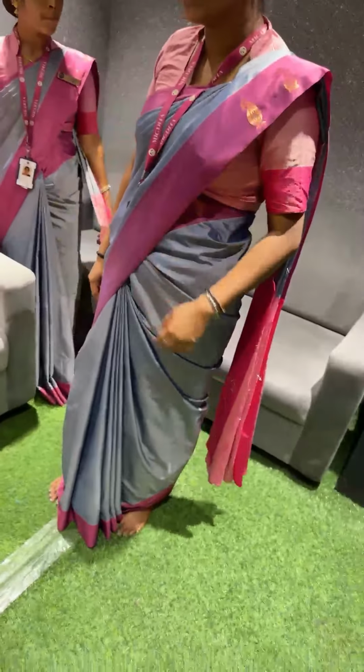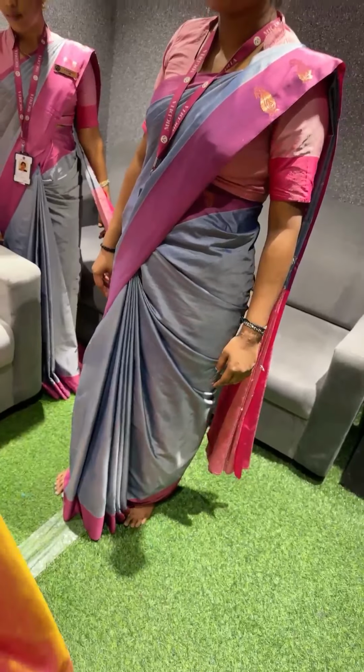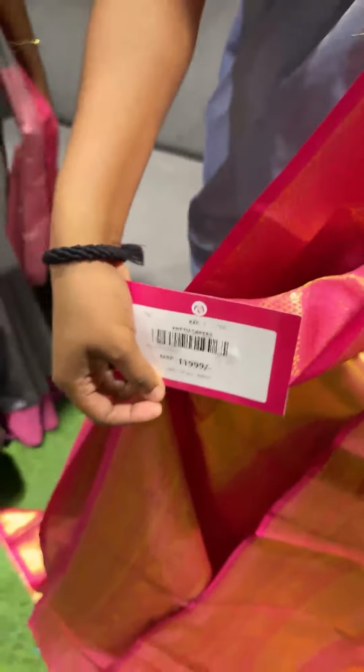Again, we are back to our last tissue saree. Golden pink. Again, this floral jaal design is really, really elegant, with I think a 14-inch border. You can see this is the pallu, this is the pallu design, this is the blouse. And the price of the saree is just 11,999. Come on, guys, don't miss this. It's just 11,999.